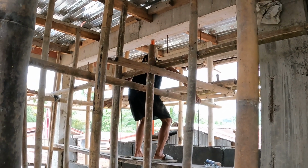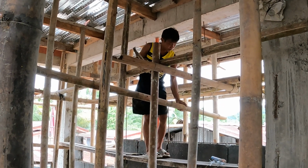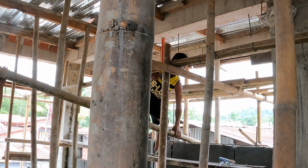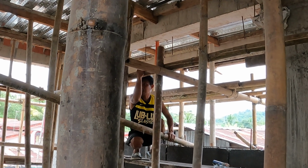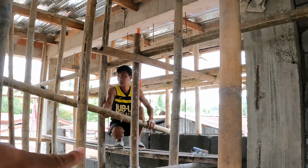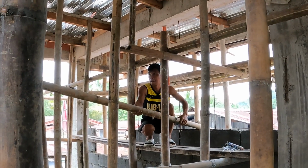So Foreman Rocky is building additional scaffolding using bamboo. In this case he's removing some bamboo so he can keep laying hollow blocks down, but he's also putting a platform so he can stand safely while he lays the wall.